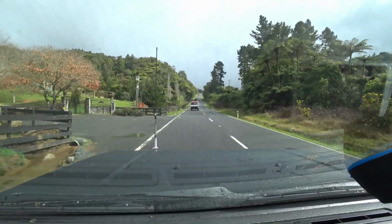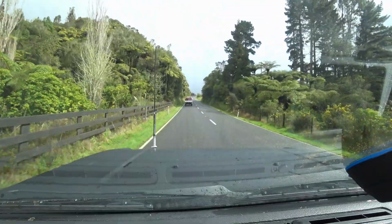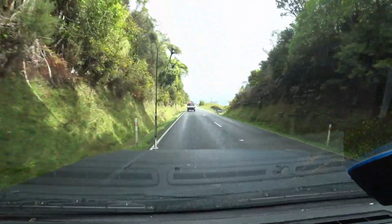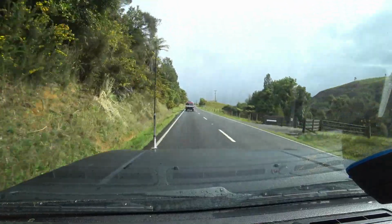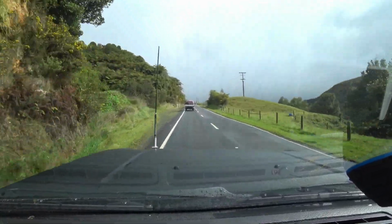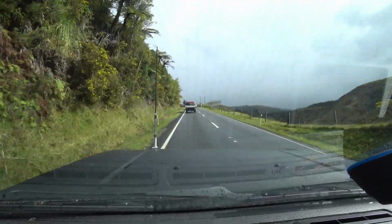Flash looking house. Crystal Lake. Interesting name for a property out here. Oh, there's another one. Rangamaree Bush Retreat. I suppose I must get a few tourists out here.